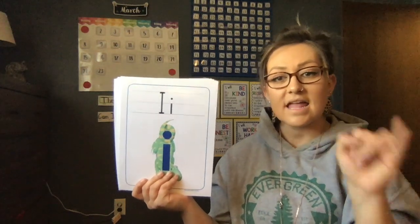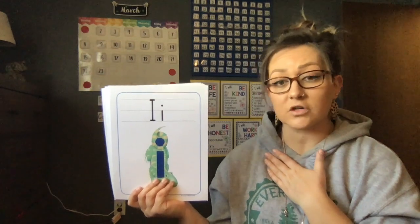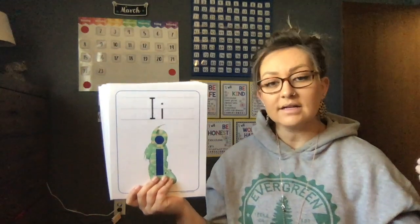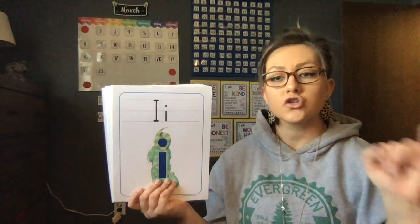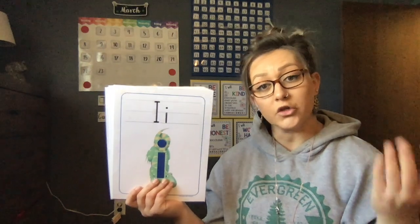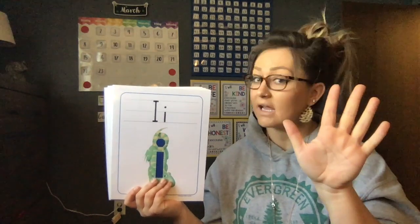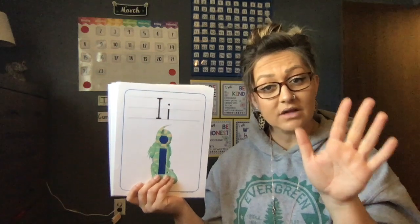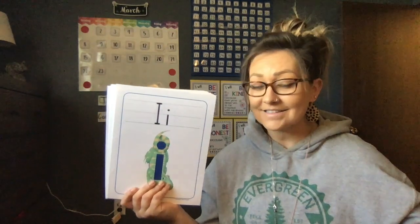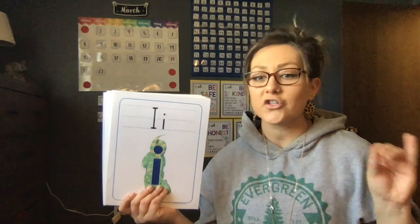And when we've been doing this in our classroom, we have been standing up for the vowels because the vowels are special and they have two sounds. They have their long sound and their short sound. The vowels are A, E, I, O, U, and sometimes Y, but we're going to stick to the main five. So if your kindergartner wants to stand up and stretch it, the long sound for the letter I is I, such as ice cream, and the short sound is I, such as iguana.